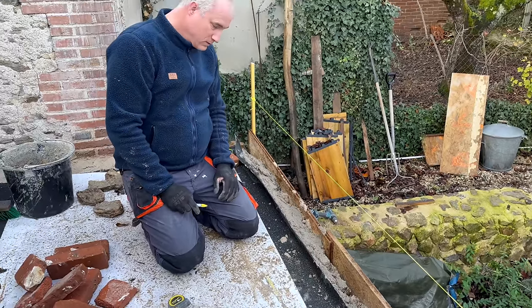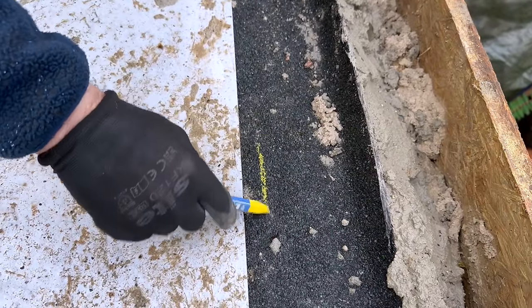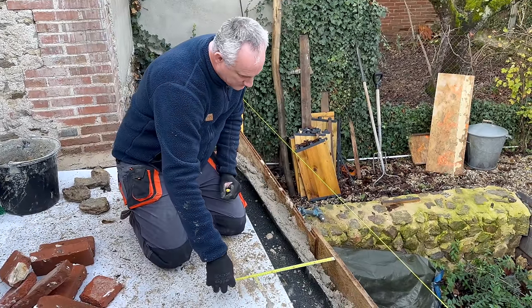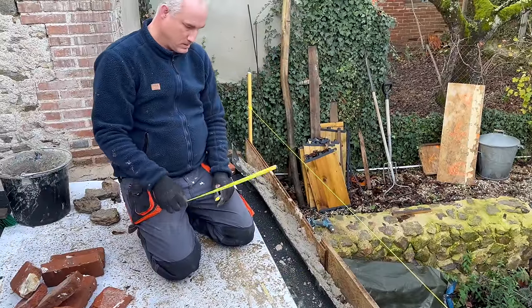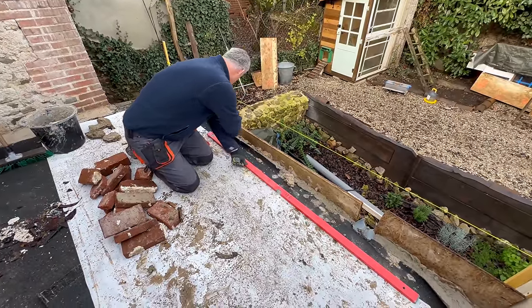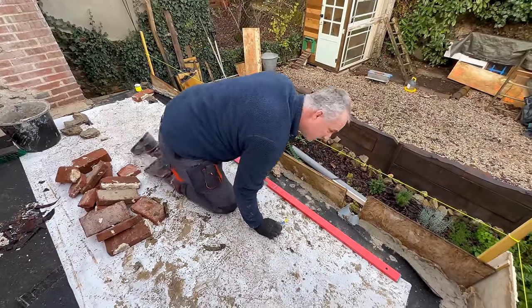But I am happy to go, say, here, this thick. 24 cm. So now we've established how deep the wall will be and how high, right? And then we're gonna do things freehand.